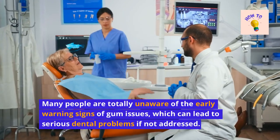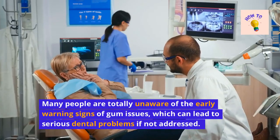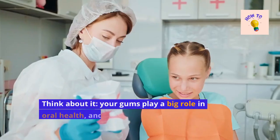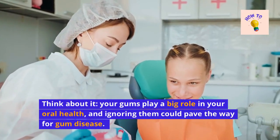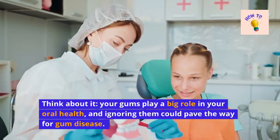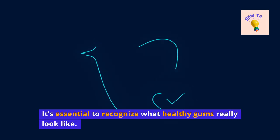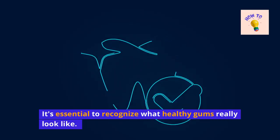Many people are totally unaware of the early warning signs of gum issues, which can lead to serious dental problems if not addressed. Think about it. Your gums play a big role in your oral health, and ignoring them could pave the way for gum disease. But what does that even mean? It's essential to recognize what healthy gums really look like.